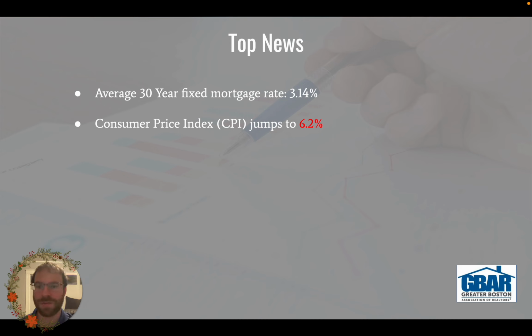The average 30-year fixed mortgage rate fluctuated a little up and down in the month of October. The average was around 3.14%. That's an historically incredible mortgage rate. It is up a little bit from some of the high twos that we saw earlier in the spring and in some of the earlier summer months. And the thing that I definitely want to draw your attention to here is, sorry about that.